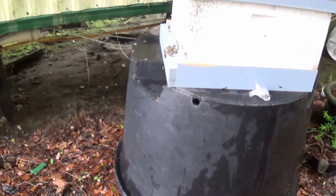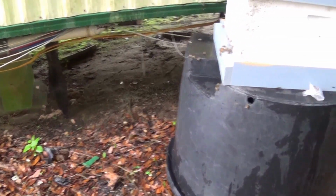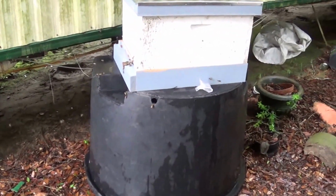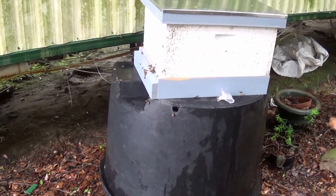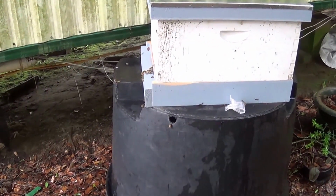And the bees are still flying around here. I'm going to leave them out here probably for a good week before I come and move them out back to where they're finally going to go. We'll let them get all oriented, situated. And then we'll bring them where they need to rest.